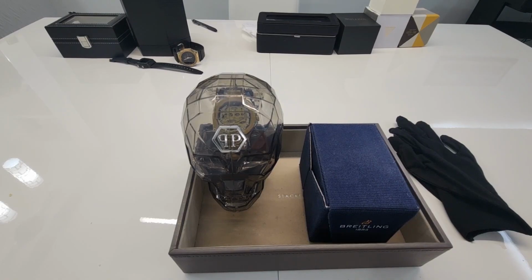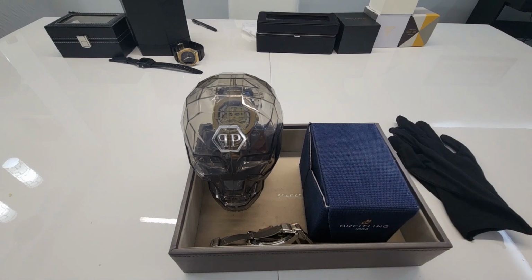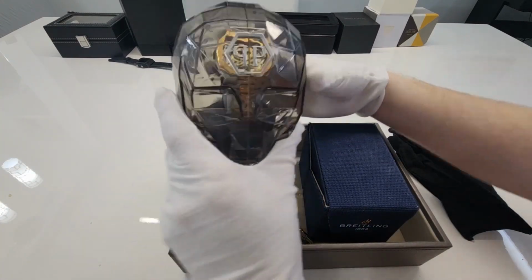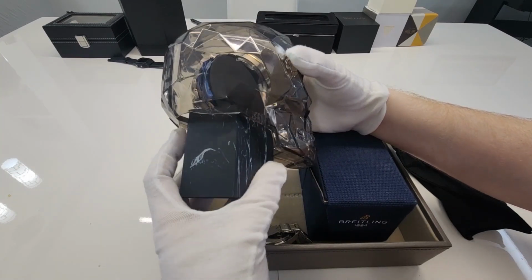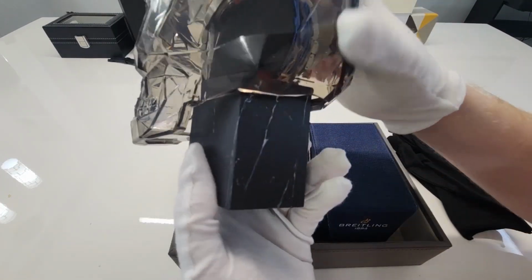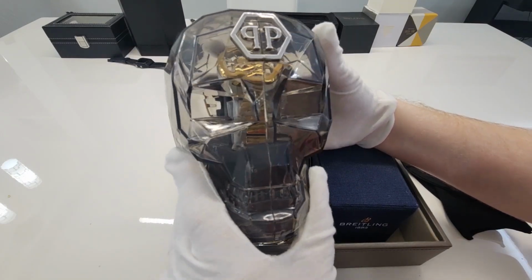Okay, guys, so these are the two watches. Let me actually take off my Fossil. I'll just put that here for the moment so I don't scratch it up. So I'm going to first start with the Philipp Plein. This is a really cool box that it comes in, kind of like an art piece, if you will. Plastic. I do like this cool design on the base of it. And then this is that really unique skeleton that Philipp Plein is known for.